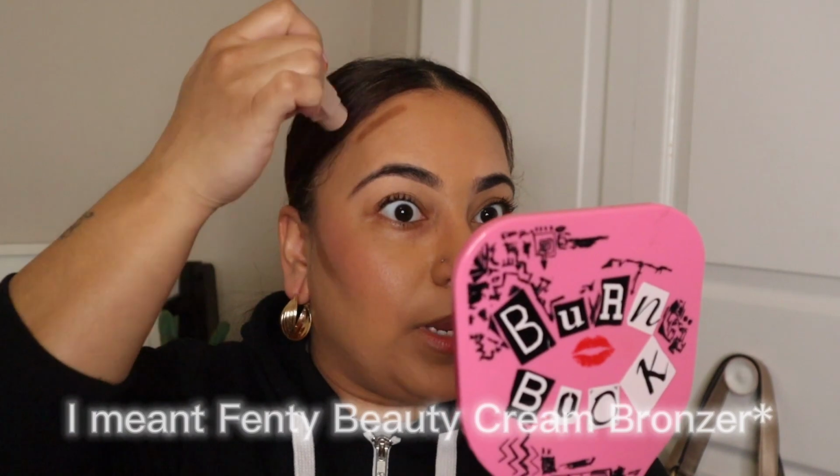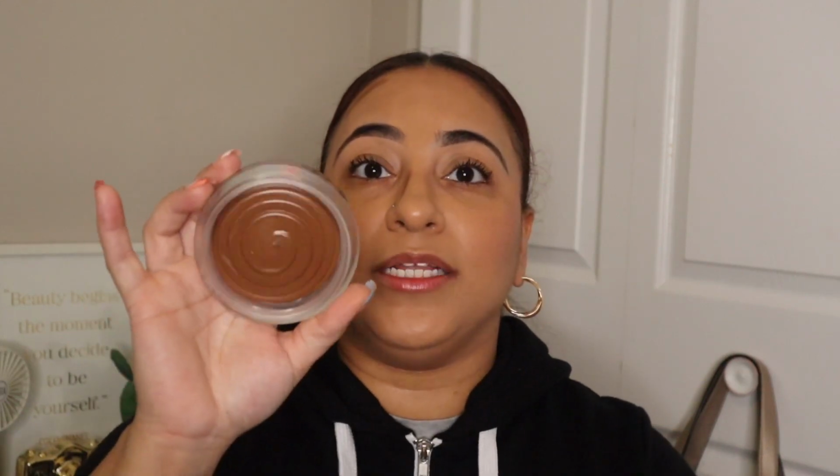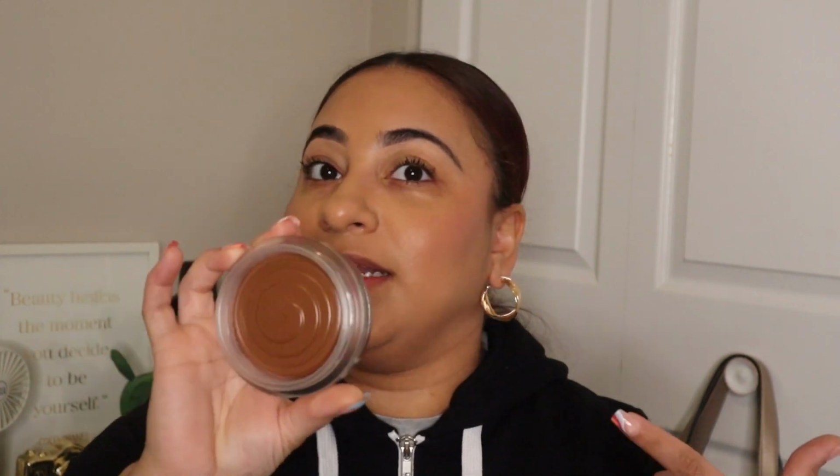So this is the Rare Beauty. I'm gonna do this on this side, and then I'm gonna take the Chanel one on the other side. The only downfall with Chanel is that these come in 3 shades, the cream bronzers. First of all, this was $50, but this is the deepest shade, and as you can see, it would match me pretty good, which is a bad thing, because I feel like you should have more shades than this.